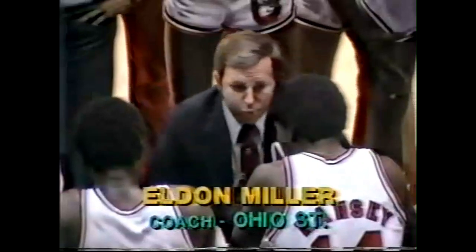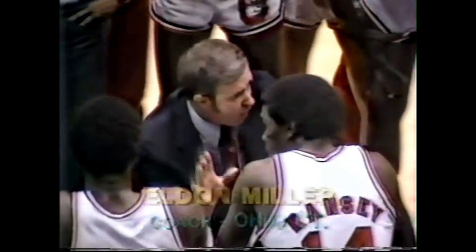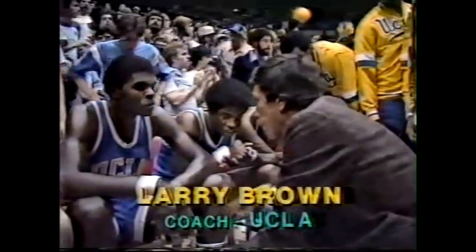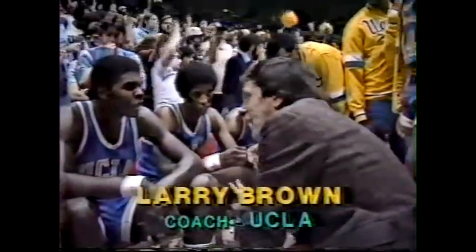Williams the rebound. And Ohio State, their coach Eldon Miller and the Ohio State Buckeyes have proved to be an excellent team, which everyone said they were, coming out of the Big Ten where they finished in 2nd place. UCLA, of course, was only 4th in their conference, the Pac-10. But the only Pac-10 team remaining. Yeah, that's right. The only team out of the West remaining. West part of the country.